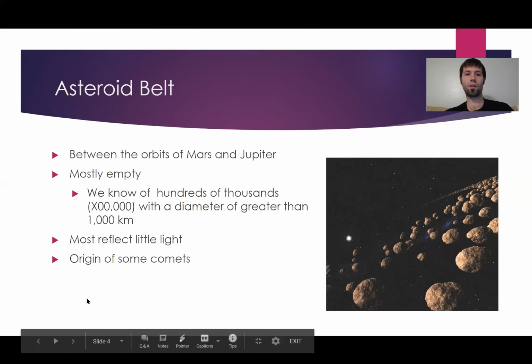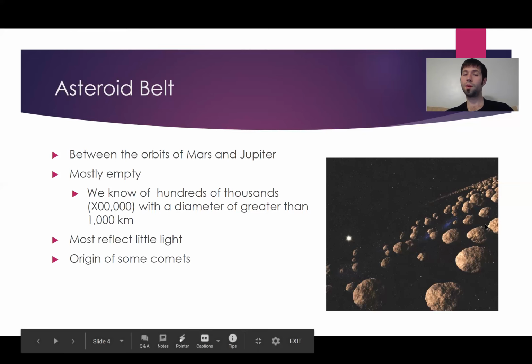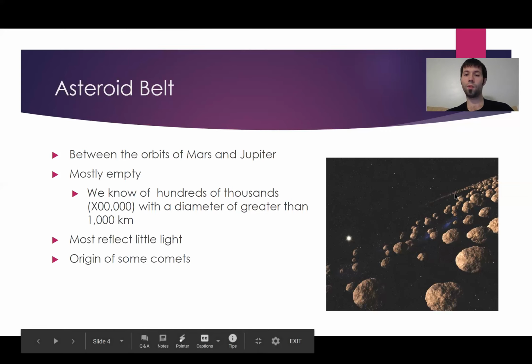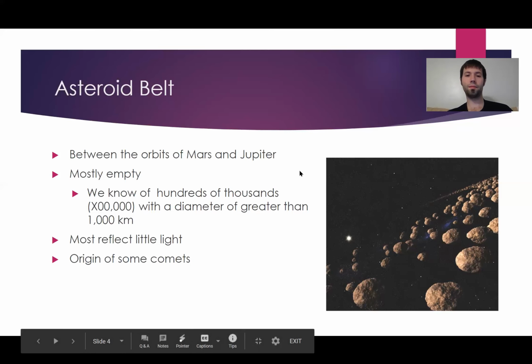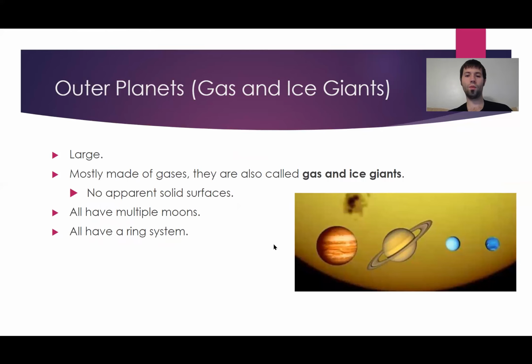Some comets are born in the asteroid belt. Last thing to say about the asteroid belt there. If you ever want to be an astronomer, finding asteroids is definitely one of the biggest tasks out there right now. Finding planets, not so much. Those are hard to find. They're few and far between.